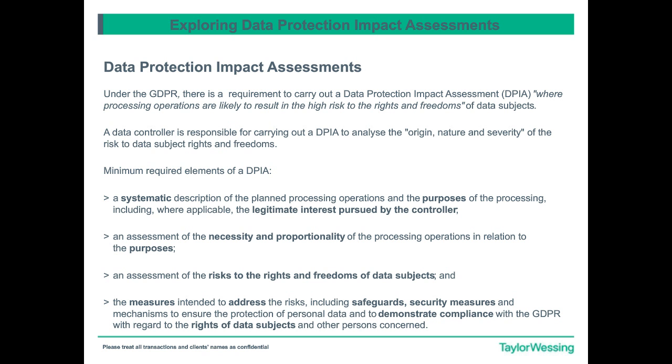The data controller is responsible for carrying out a DPIA to analyze the origin, nature, and severity of the risk to data subject rights and freedoms. In doing so, the context and purposes of the intended processing will need to be analyzed. There are two strings to the DPIA analysis. Firstly, to identify if there is a risk present and assess the level of that risk, and two, to determine measures which could be used to show processing is in line with the GDPR to protect the personal data processed.